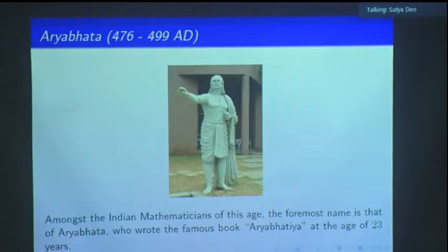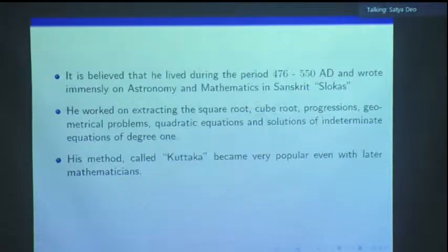And here I must tell you that when he was solving the indeterminate equations of degree one, he developed a method, and that method is known as the Kuttak method, and it became very popular even with later mathematicians. You know, in mathematics, you have to discover results. Results are important, theorems are important, but even the methods are very important. In other words, what kind of method you use to solve a problem. And Aryabhatta discovered many methods, and one of them was the Kuttak method, which became very popular.